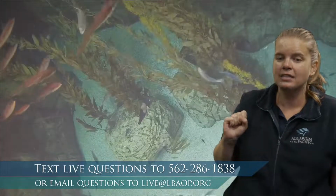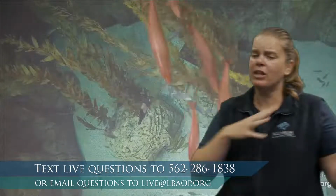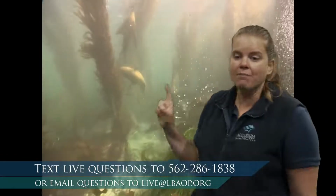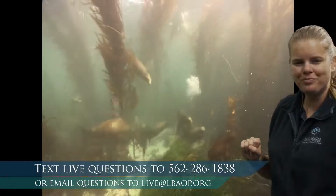The next area that we see is the midwater. That ends up being where we have a lot of our medium-sized fish. So we might see fish like perch or kelp bass, other types of fish you can see. Looks like we have yellowtail swimming through the midwater. So that ends up being an area with a lot of activity, a lot of movement, lots of fast-moving fish. Sea lions here in this midwater section swimming through.